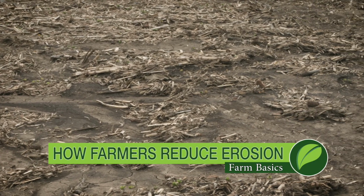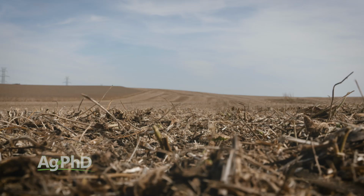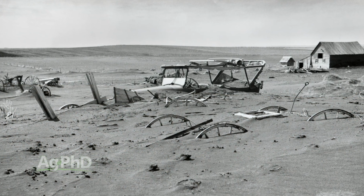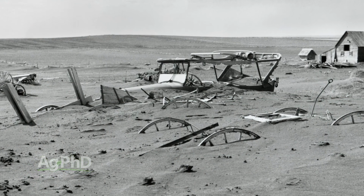How do farmers reduce erosion? Let me just first say this. If you compare today versus 100 years ago, there isn't really even a comparison. Farmers have reduced erosion so dramatically on the farm. They're holding soil in place where soil used to blow around, used to wash around. There's been a dramatic change on the farm. We want to talk today about why.